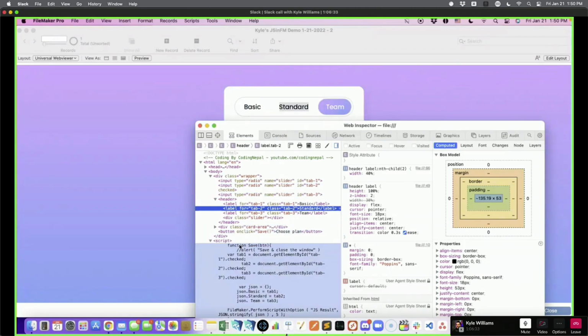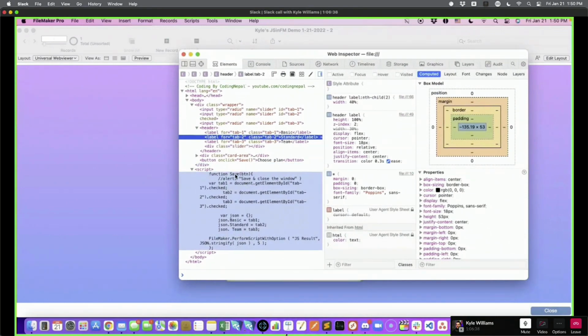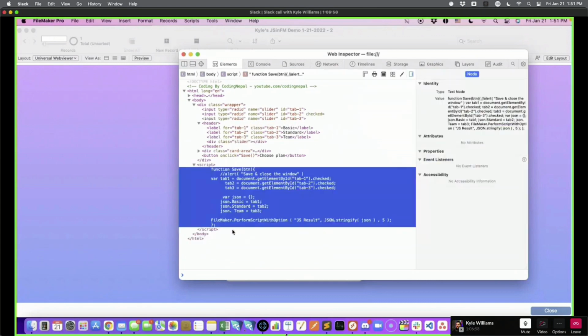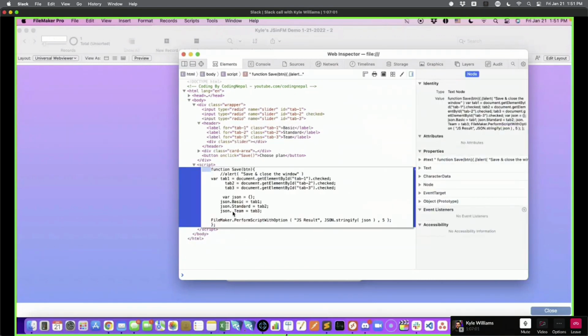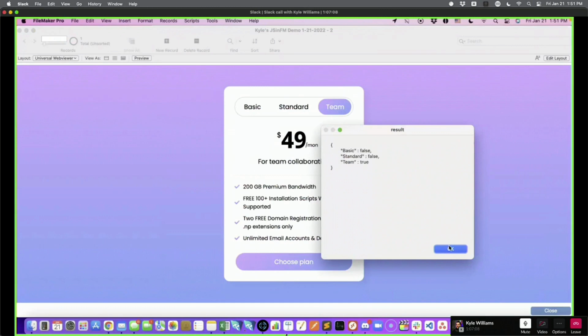And then down here, I was able to add this function for the button. They had the button here, and then I just added this OnClick save to their button, and then I added the function here in order to capture the dot checked value of each of those radio buttons, and then put it into JSON here. Surprised team works. That shouldn't work with the space in there. But yeah, team. So it's working.